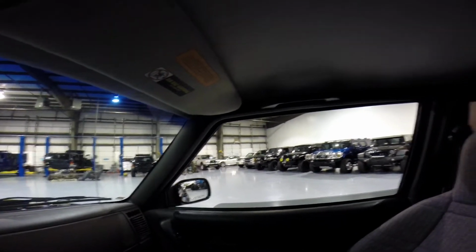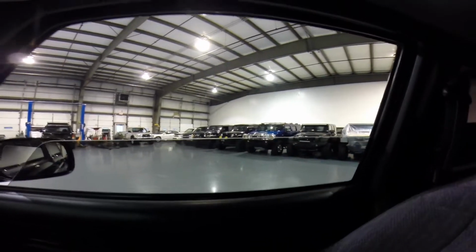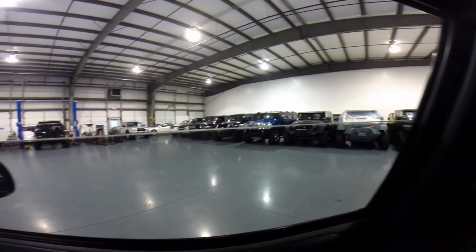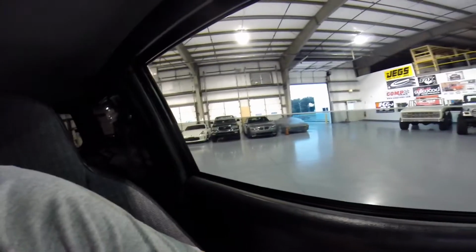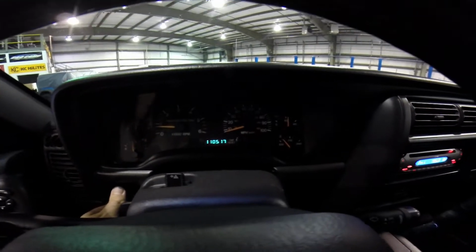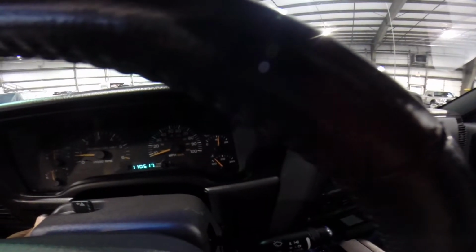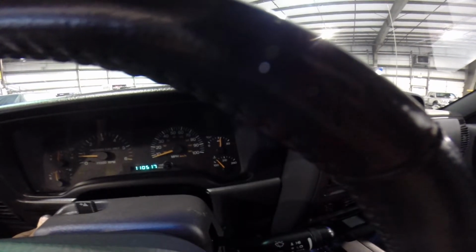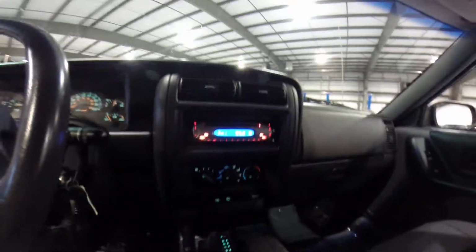Also, this Cherokee did not come with tint, so we actually have brand new tint all the way around the vehicle. Absolute perfect line. Tinted in the back as well. The back tint is 35%, the front tint is 50%. 110,517 miles. Great oil pressure. Now let's go ahead and take this thing on a quick test drive.